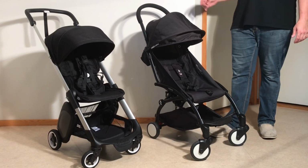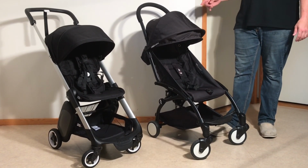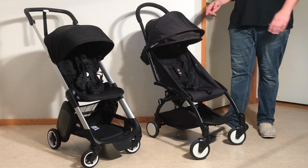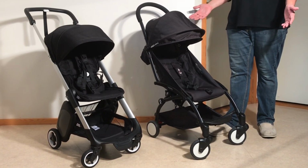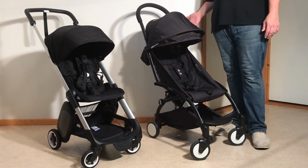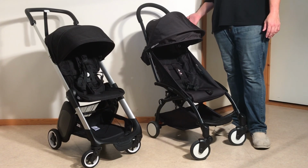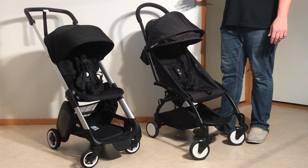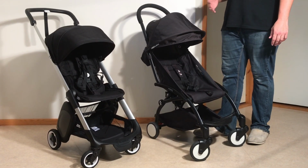You know, it's funny, the Babyzen Yoyo was originally developed back in 2012 as the first stroller to fold down small enough to count as cabin luggage. That was it. That's the innovation. And 7 years later, it's still king of the hill. They improved a few things with the shift to the Yoyo Plus, but not much. There wasn't much needed to improve. Since then, a variety of stroller brands have tried to make something better, and in my opinion, they've all failed.